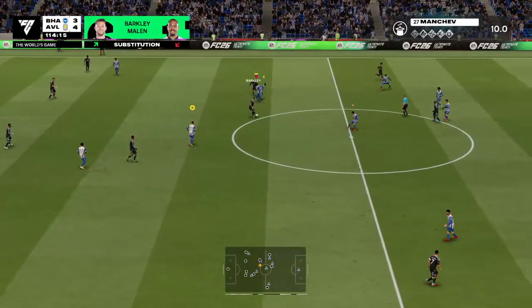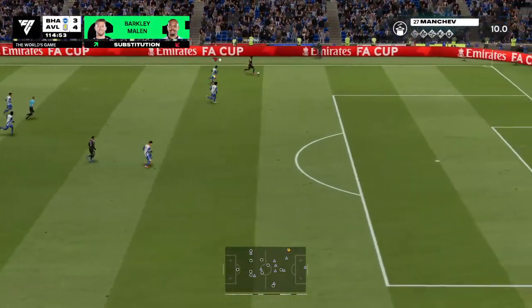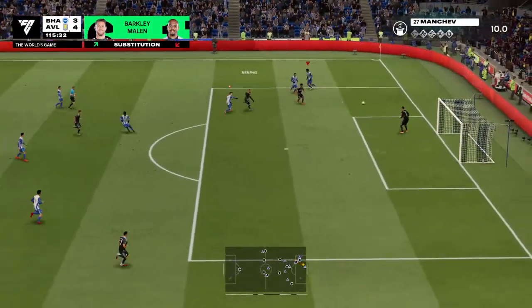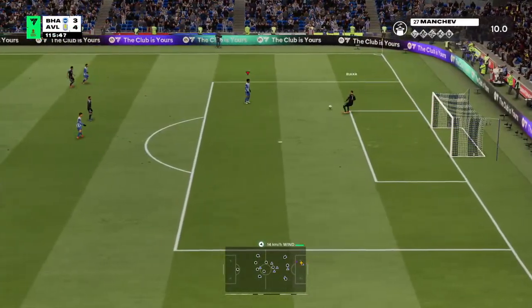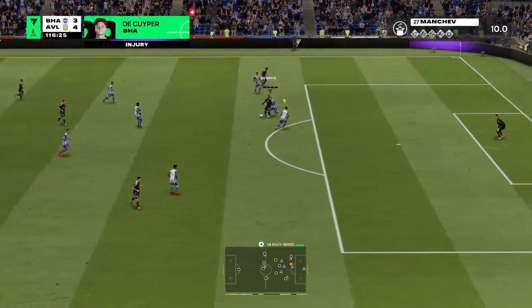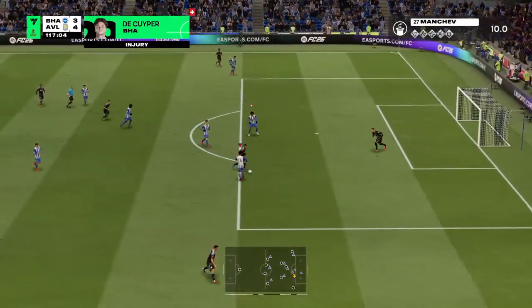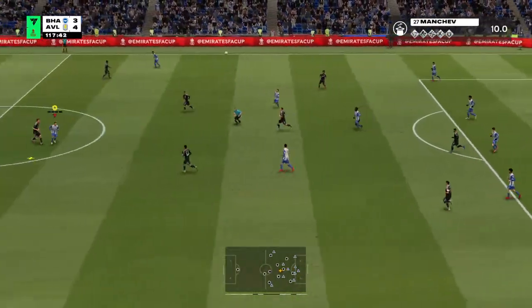Tielemans. Lovely ball. This could finish it. But no, the chance goes a-begging. Goodness gracious me. Well, you just wonder, will that come back to haunt them? He has to do better there. Not a very complicated catch for the keeper.